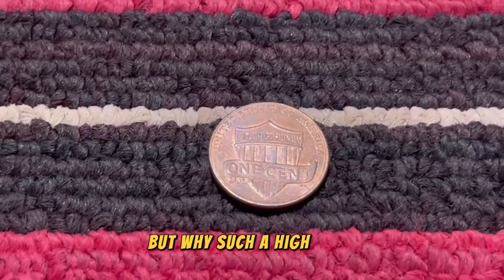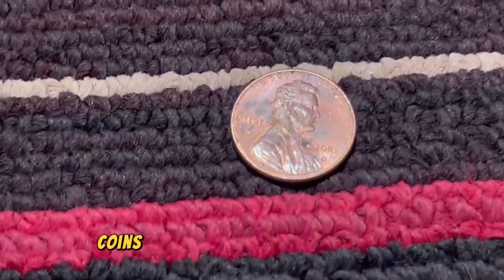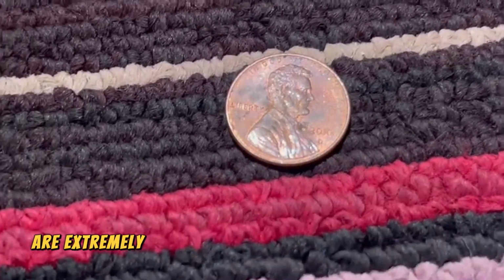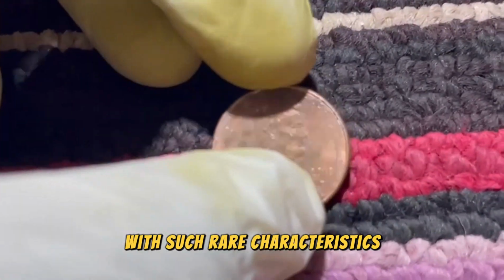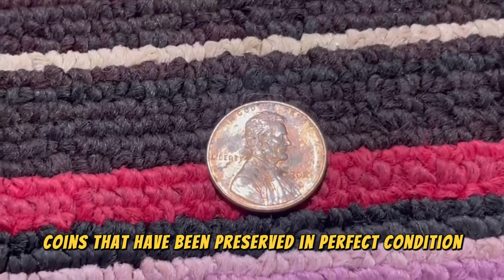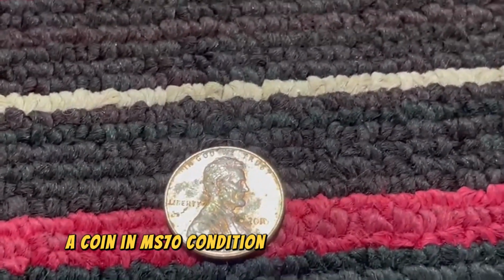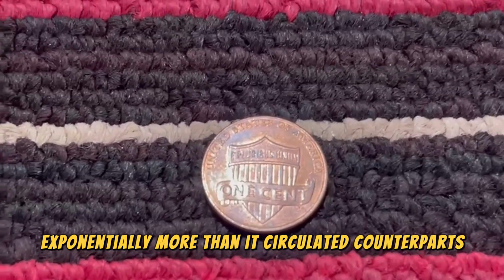But why such a high value? It's all about rarity, condition, and demand. Coins with significant minting errors, especially those produced in the modern era, are extremely rare. When only a handful of coins exist with such rare characteristics, their value skyrockets. As mentioned earlier, coins that have been preserved in perfect condition, straight from the mint, are valued highly. A coin in MS70 condition is virtually flawless and can be worth exponentially more than its circulated counterparts.